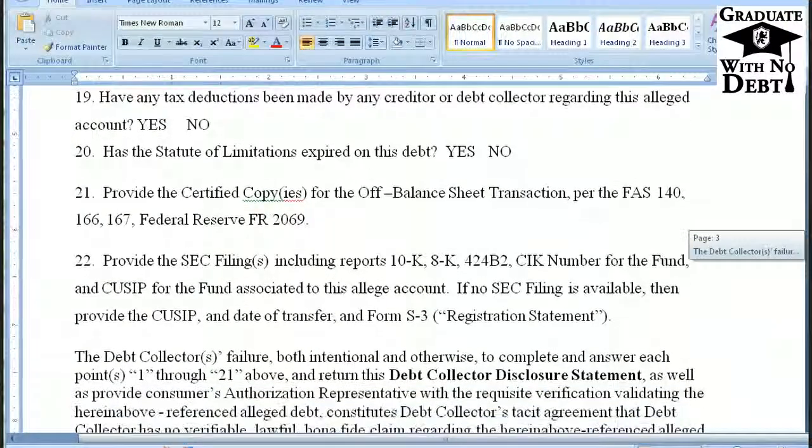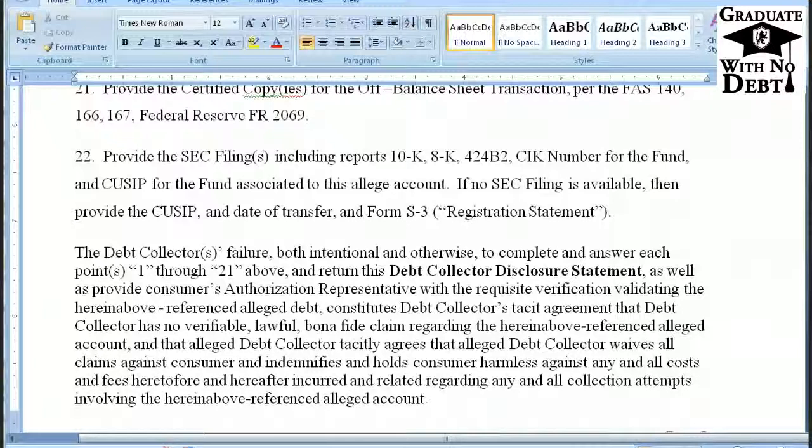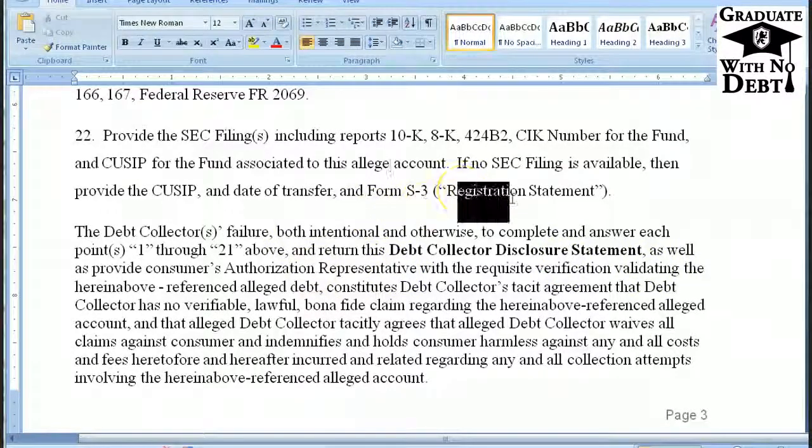Provide the certified copies of the off-balance sheet transaction per the FAS 140, which we discussed. That's an off-balance sheet transaction, and 166 and 167, which are its amendments, and Federal Reserve FR 2069, which are the balance sheets for the account. Provide the SEC filing, including the reports 10K, 8K, 424B, the SIC number for the fund, and the CUSIP for the fund associated with the alleged account. If no SEC filing is available, then provide the CUSIP, the date of the transfer, and Form S3 registration certificate. I was wrong. It's not S3A, it's S3. So Jerry Kane, you're also wrong. That's the date when they registered and transferred the note into the trust of the SEC filing.